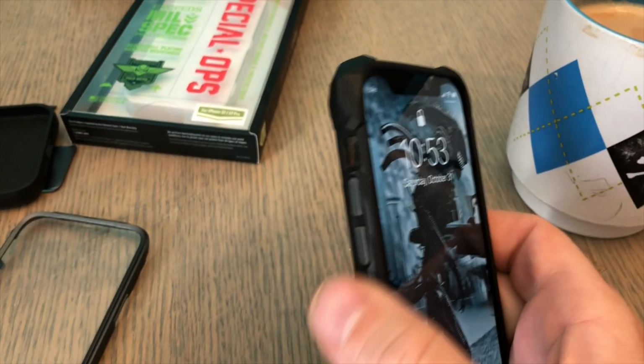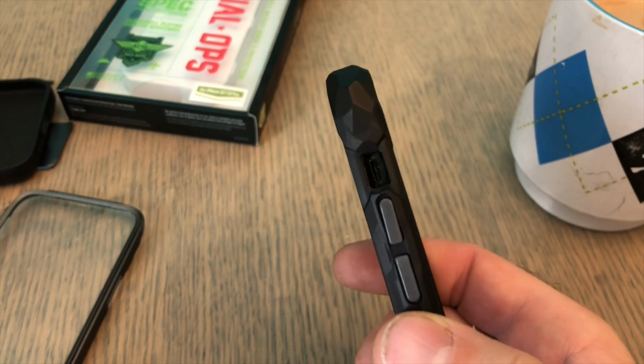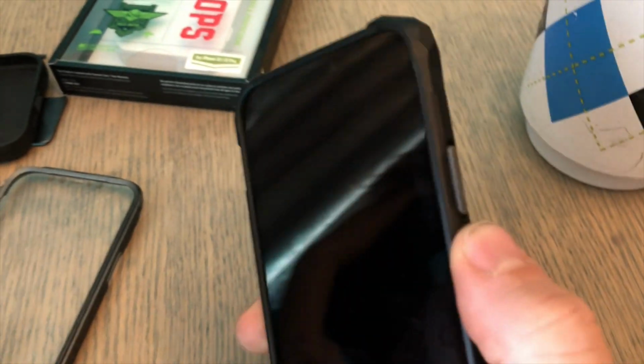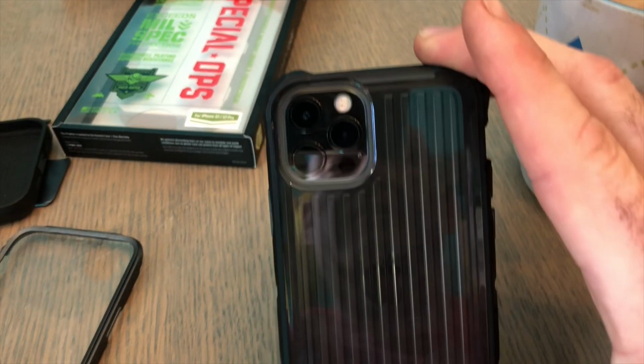The buttons on the side, they're fine. They're silver instead of black like the rest of the case. I did notice on the website they show the buttons as being red, so I don't know why they're now gray instead of red like they were on the website. The back, I don't know. It is what it is.